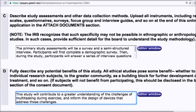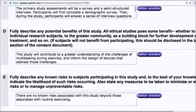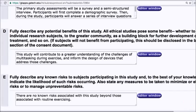Then we also need to describe the potential benefits of the study. Remember, IRB is about making sure that the benefits outweigh the risks. If there are no benefits, then the benefits can't outweigh the risks. Benefits don't need to be to the individual participants, though, but they could be to the greater community as a whole. Similarly, we also need to describe the risks associated with the study. For usability studies, very often our risks are not going to be very significant. Our risks might be those associated with normal work at a computer. But we still need to address this to acknowledge that we've thought about what risks might arise to participants.